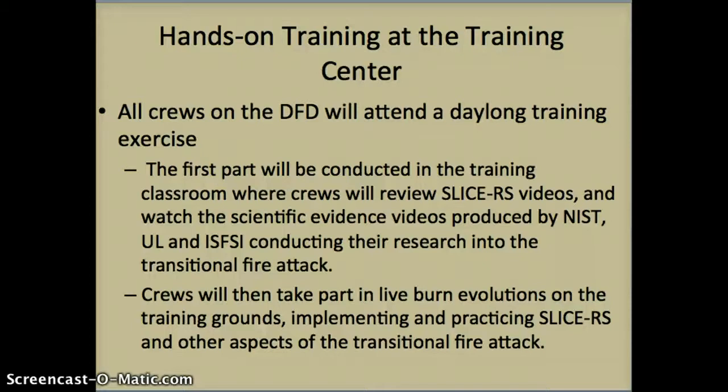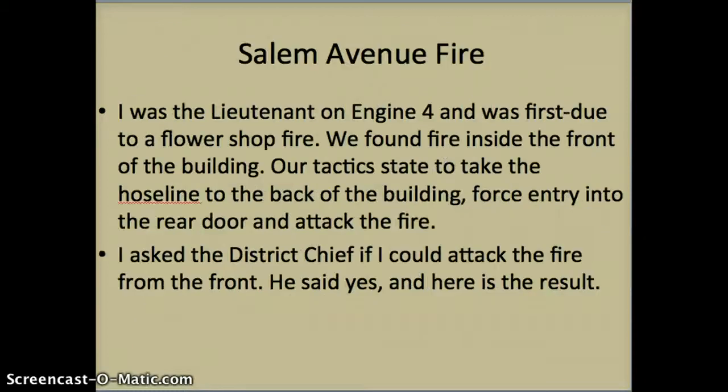We will then take part in hands-on live burn evolutions on the training grounds, implementing and practicing the slicers and other aspects of the transitional fire attack until crews become competent in this attack method.